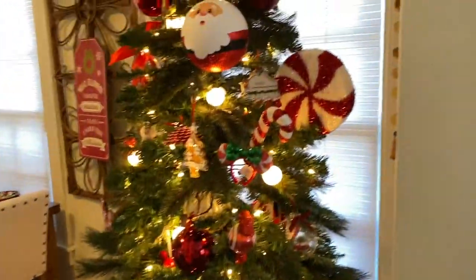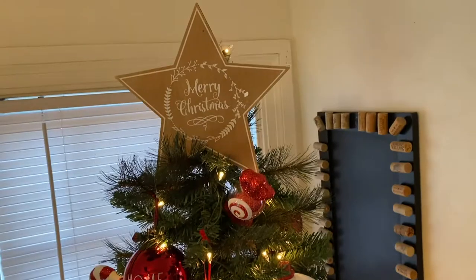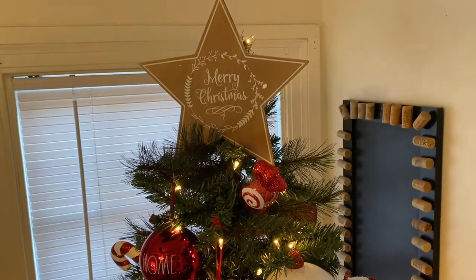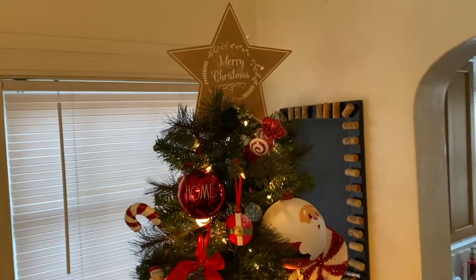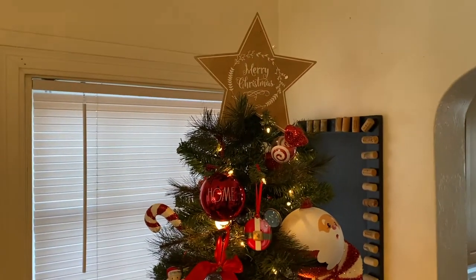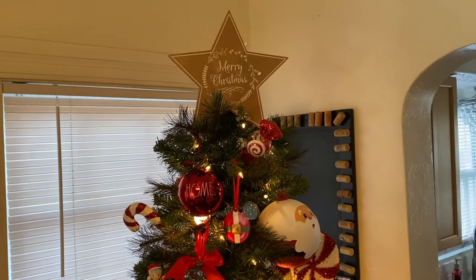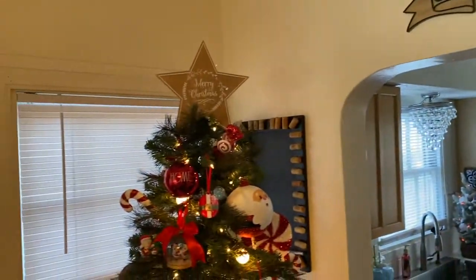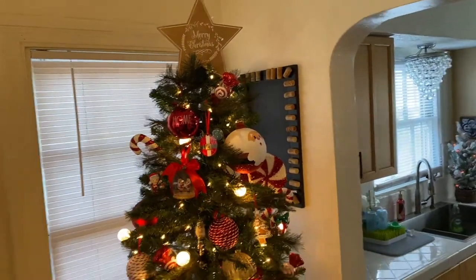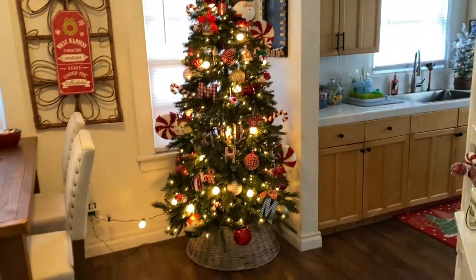So here's a tree from this side. And then our star is actually a little decoration piece. It's like a wall hanging star, but I didn't want just a regular glitter star. I wanted something a little bit more subtle. And I love the size of this star. I think it goes perfect on my tree. And remember, I bought this one for it, but then I saw this one and I was like, oh my goodness, yes. So when I put it on, I just knew immediately that it was meant.